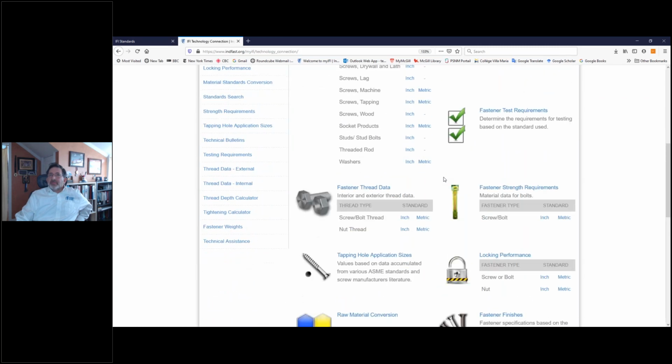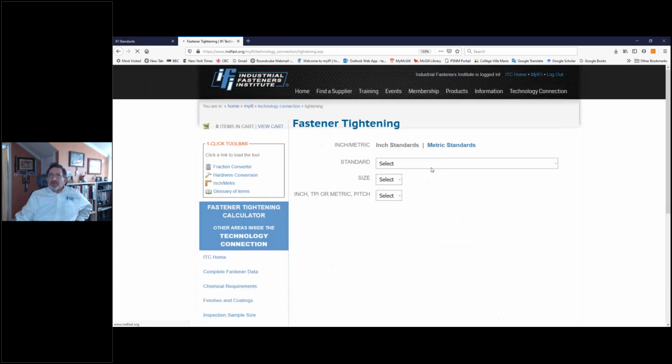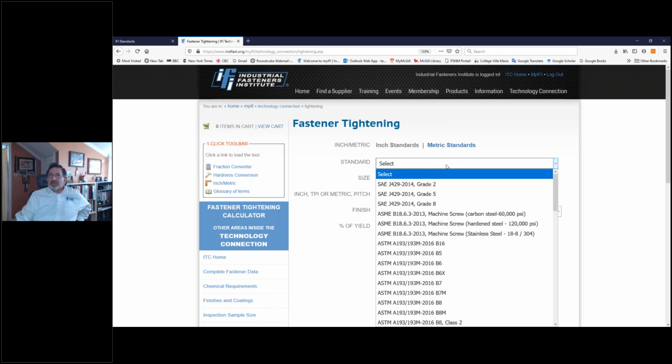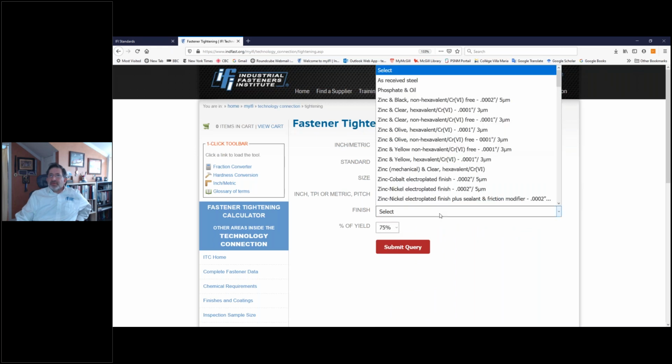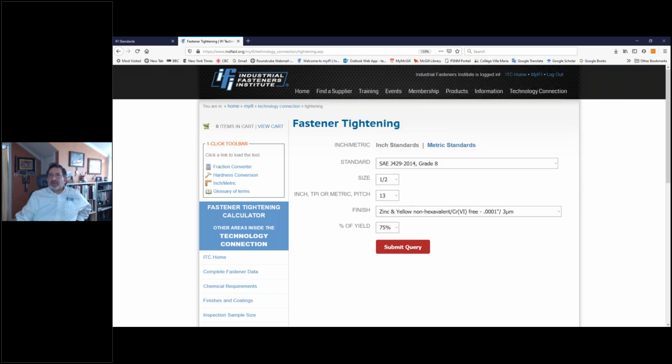I'm going to go back to the main menu. Here, there's a tightening calculator. So we talked about how the data sheet gives you a starting point for tightening specification, but you can dig a little bit deeper here. So if we go back to that grade 8 part and we select the 1/2 inch 13, and we go back with that non-hexavalent chrome yellow plating, and now you can tighten it either to 75% of yield or into yield at 100%.